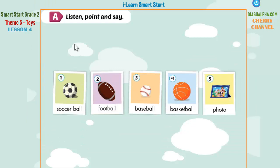A. Listen, point, and say. 1. Soccer ball. 2. Football. 3. Baseball. 4. Basketball. 5. Photo.